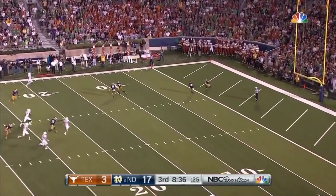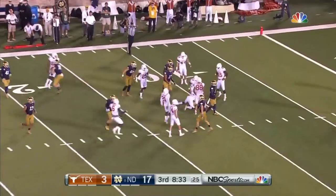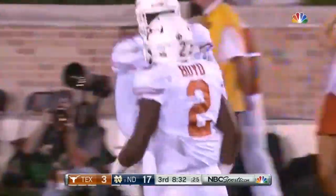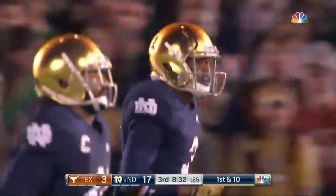Carlisle awaits, and it looked like he was going to take a knee, but out he comes, and he is taken down no further than the 10-yard line. So should have taken a knee in hindsight. Chris Boyd, the freshman there, celebrating again. Special teams for Texas.